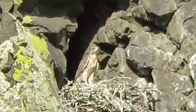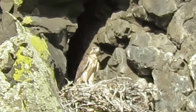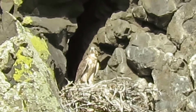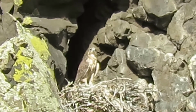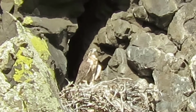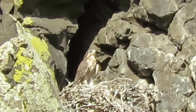Started out with 3 in the eyrie this morning. They've all flown, 2 of them flew, and we got 1 more to go here. The other one must have flown yesterday, because I got here early. We only had 3 in the eyrie. So 2 have now flown, and this is the last one. I'm trying to keep track of where they flew to. They're hard to find once they hit the ground.